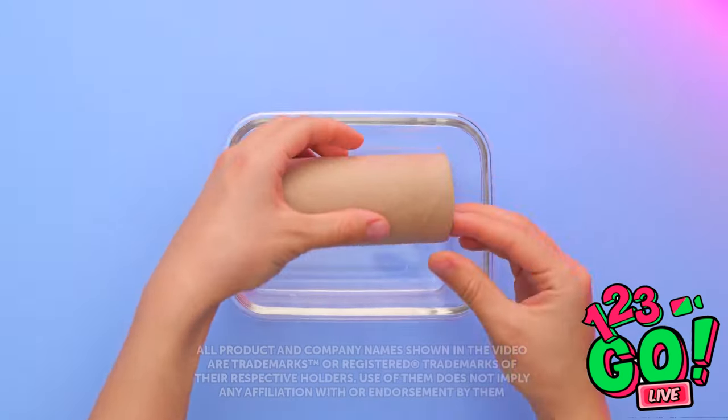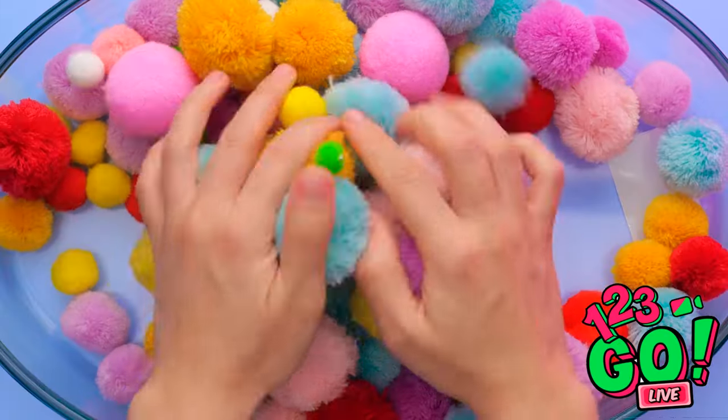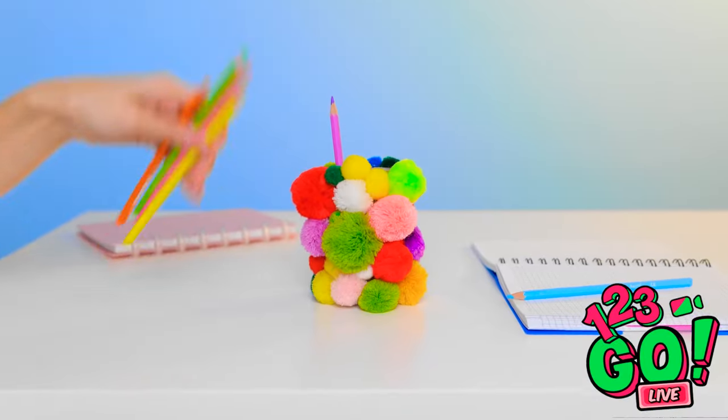Want to transform a toilet paper tube into something special? Fill a bowl with glue. Then fill another bowl with colorful pom-poms. This is the fun part. Gently press the baubles onto the tube. We're done with the pom-poms. It looks good. And it makes a great pencil holder.